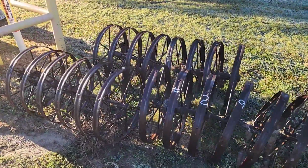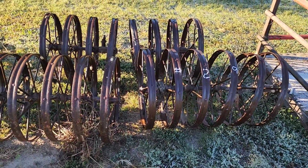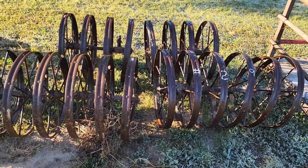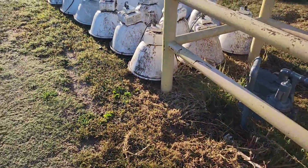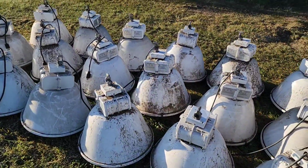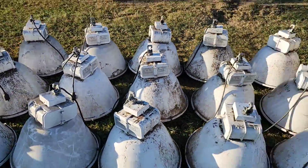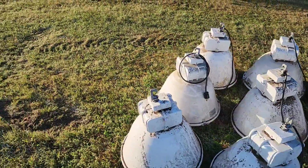Now I don't know what used all these wheels all strung together like this, or if that's just what somebody did. But lots of old metal wheels. Old, like, giant shop light fixtures. Don't know if those still work or not, but they're pretty cool.